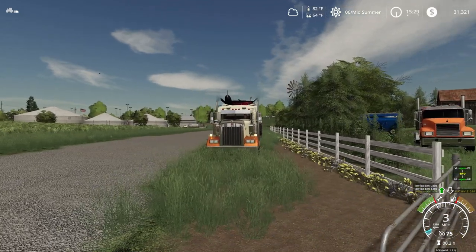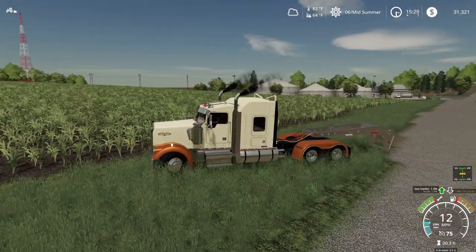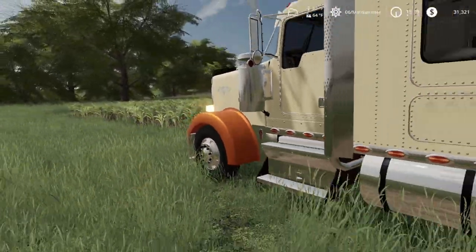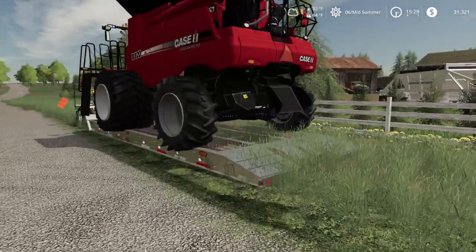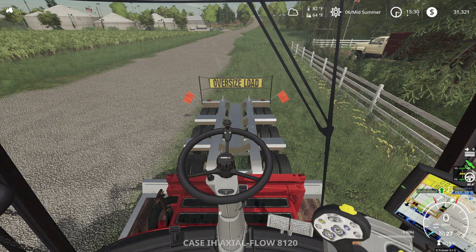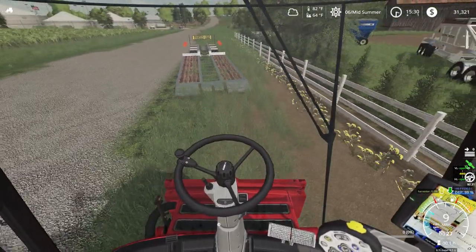Does anybody think I need a lawnmower? Maybe. Let's unhook. Leave that old girl running. Oh, let's unchain this here quickly. Alright. Oh, like a glove. No issues there.